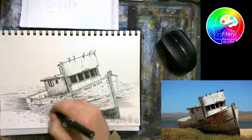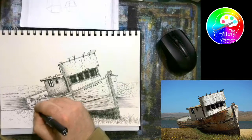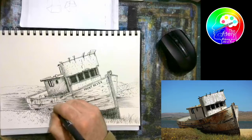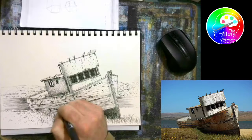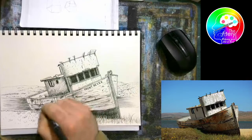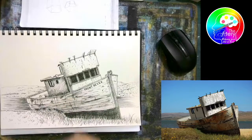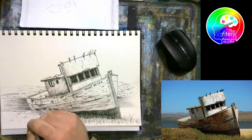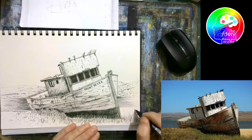I think that could work. I'm just adding some darker parts inside this shorter grass where there's a bit of extra shadow. On the boat. Maybe just a few little dots on the beach to show it's a beach.